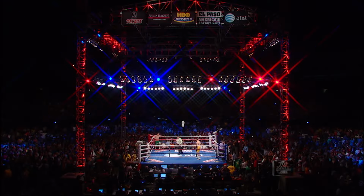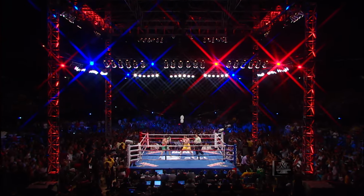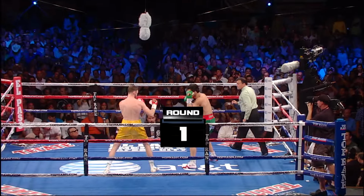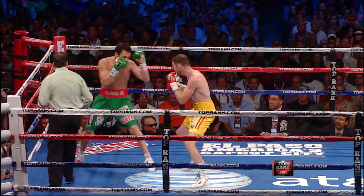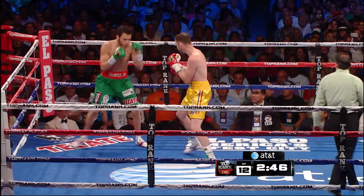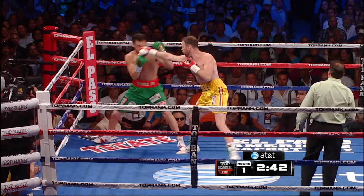Andy Lee, the challenger, with a chance to make his dream come true. Box! It is scheduled for 12. Andy Lee in the yellow, Chavez in the green. Lee plans to make his fight from the outside. Julio Cesar Chavez Jr. is going to show you movement and try to get to the body of Andy Lee right away.